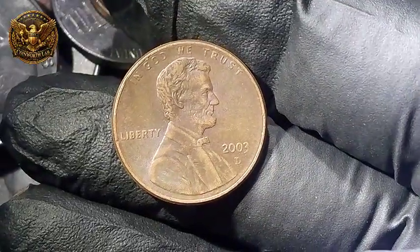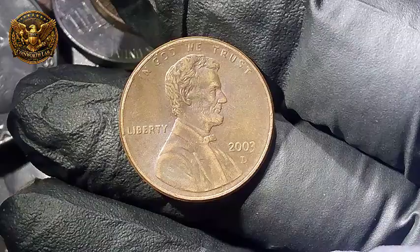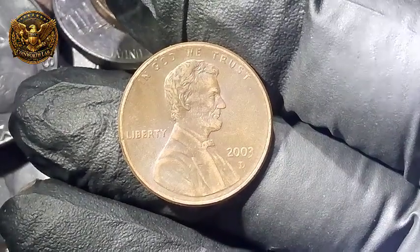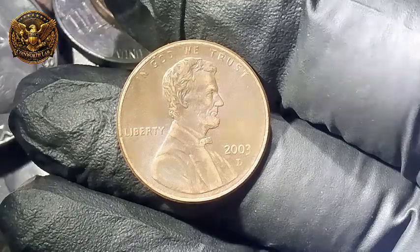But here's where things get fascinating. During the production process at the Denver Mint in 2003, something extraordinary happened, something that would create one of the most valuable error coins in modern American history.